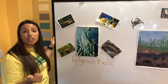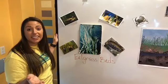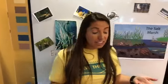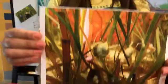So here you could find fish, flounder, maybe some crabs, and you can find a lot of shellfish. One of the most popular animals you guys can find here is our scallops. Scallops love to call these guys home. They actually spend the first half of their life living in the eelgrass beds. So if you guys look at this photo right here, you can see these baby scallops like to attach themselves to the eelgrass beds.